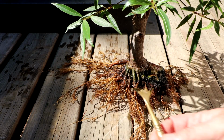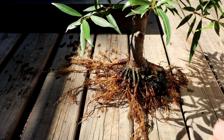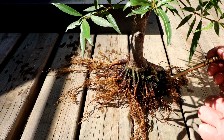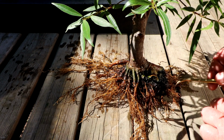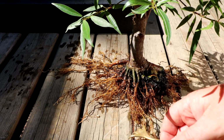So looking at this tree, I probably could have gone another year without doing any root pruning, because there's no roots that have gone wildly out of control and thickened up. But I will do some correction. There are some that can be pruned away and some that can be fixed up, so we'll do that today.